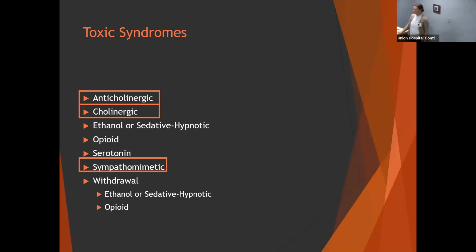Serotonin is not necessarily something that you see very often, but it is very similar to sympathomimetic in a lot of ways and treated very similar. So we're going to focus on sympathomimetic, because things like methamphetamine exposure is a higher likelihood than serotonin syndrome. And then also your withdrawal, you guys see those quite often, so I'm not going to touch on those as well.